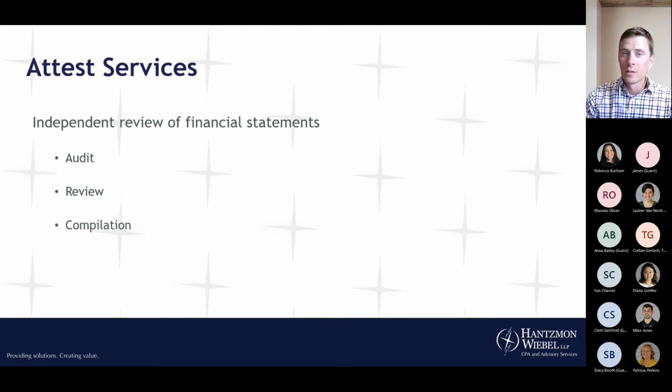We call it reasonable assurance that the financial statements are in accordance with their basis of accounting. And really, it's the highest level of assurance because of the extent of testing that we do and the amount of evidence that we are required to gather to be able to substantiate our opinion. And because of the level of testing that we do and the time it takes, it is the most expensive and most time-consuming of the three services.